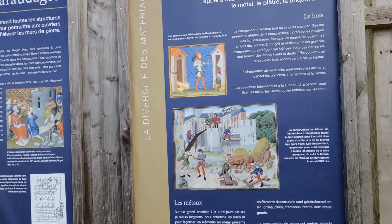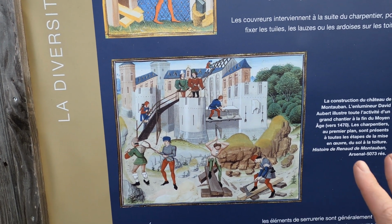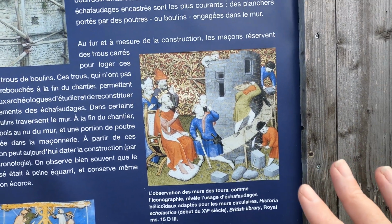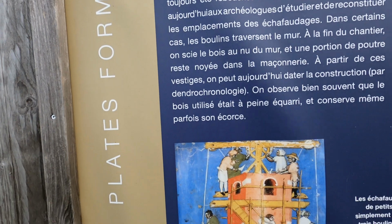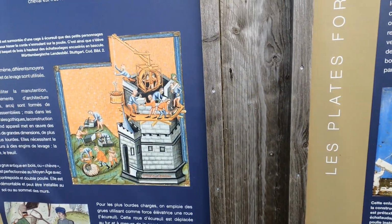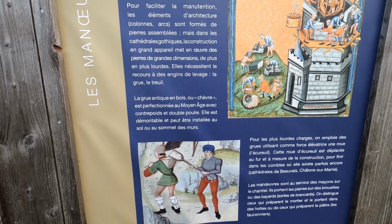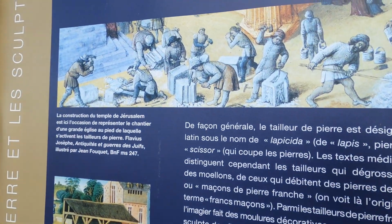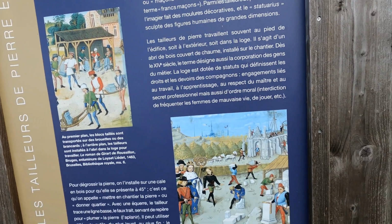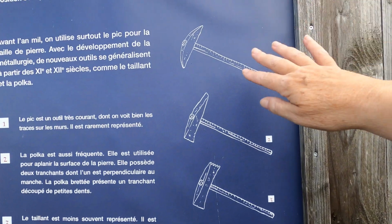But this is what the chateau used to look like. It's all in French at the moment, all these writings, so I thought I'd show you the pictures. You can probably tell a story from this, and that's probably where they were building it. And here's what it used to look like. They're doing some work there. It's a bit like our days really, with the workmen. They're doing the stone work here by the looks of it. That's all the stone work for the chateau. And here are the tools they used.